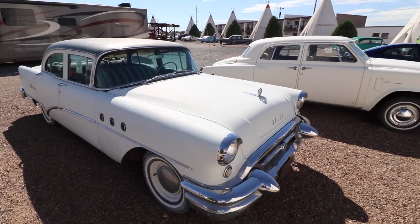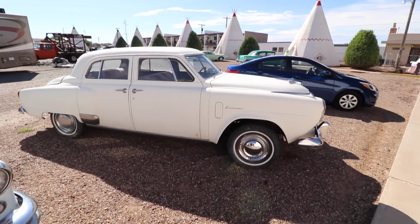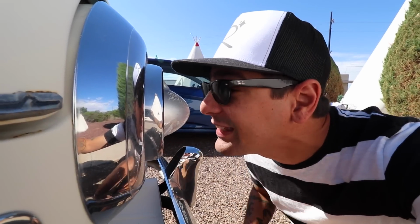Having these old cars here is a really nice touch. It was nice coming out of here every once in a while and walking around last night and seeing these cars. Dude, it's another Studebaker Commander. I want one of these. I mean, technically the Hyundai there is probably a better car, but look at that bullet nose. I think your nose is neat.